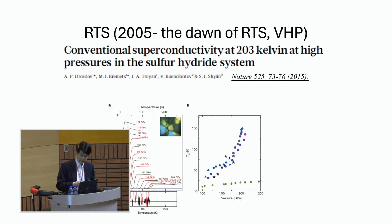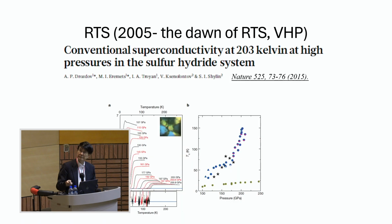And you can see here, when they apply pressure, this is hydrogen-3 sulfur. When I apply pressure, you can see the resistance goes from a high value to a low value when we go into superconducting. So he plotted the temperature. It turns out it can go up to 150 degrees Kelvin. That was very impressive.